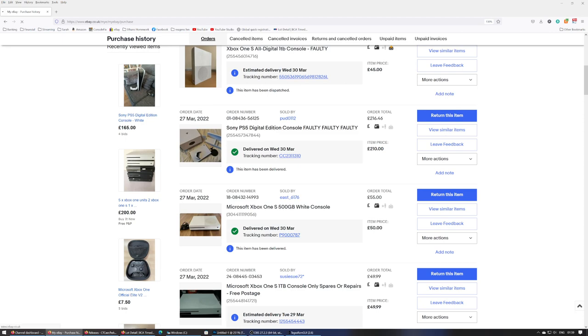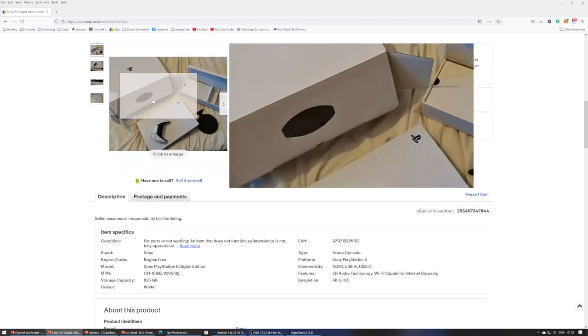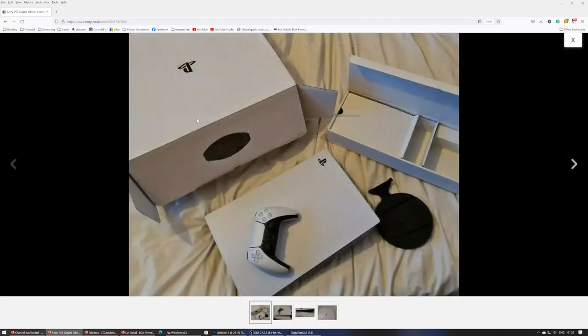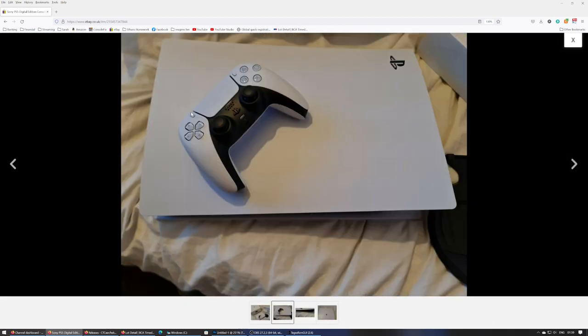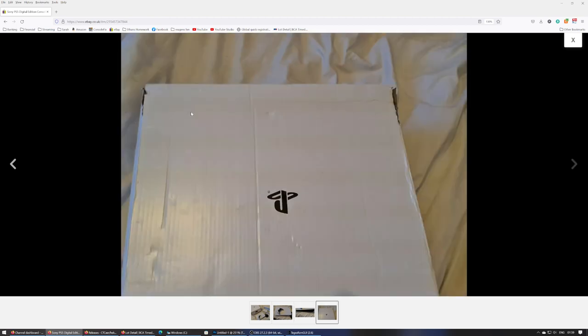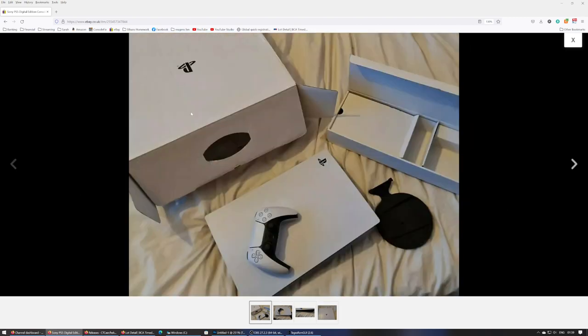But here is the PS5. So it doesn't come with the outer box, but I have got an outer box which I can use on it, which is absolutely fine. PS5 is taking a nap by the look of it. I've actually got, I think, one of these white boxes as well. I'm pretty sure I have, because this one's ripped.